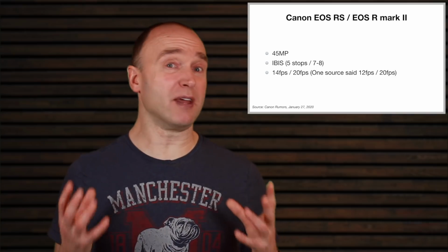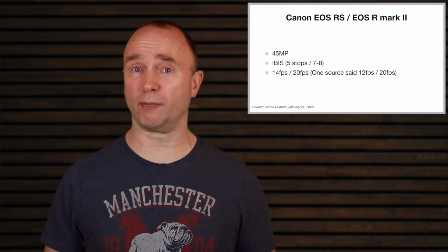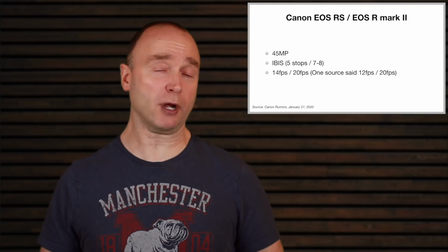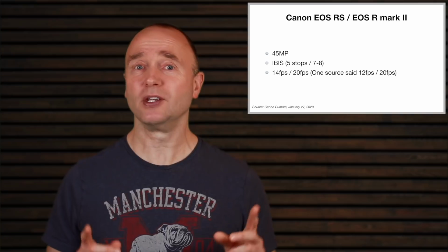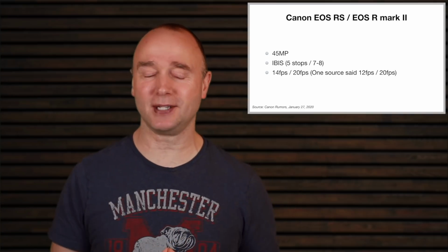I don't have any other information behind there. I wish I knew more information. Is it really going to get us 20 frames per second with continuous autofocus? I'm a little skeptical. I mean, if this camera gave us 10 frames per second, it would make a lot of sense. And I'm going to get to that in a second.